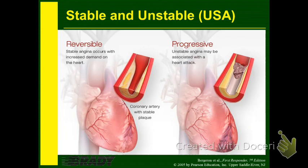Stable angina is also called predictable. So they may go out, they may work. Cardiac people who've had heart attacks or cardiac problems in the past, they just don't quit their jobs and do nothing. They may go out and work, but they know that if they do a certain type of work, they're going to develop this angina. So they take the nitroglycerin for it. We'll learn about that in a few minutes, okay?